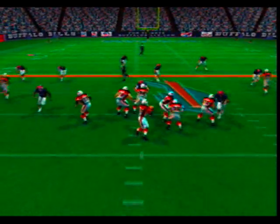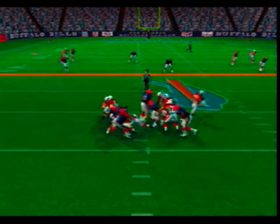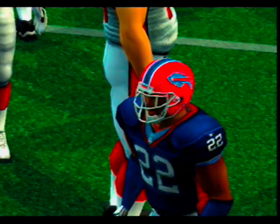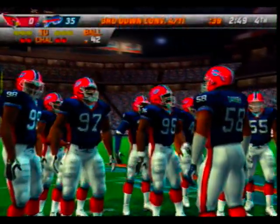Get it up. They're coming with the blitz. He can't escape. You got to give a lot of credit to this defensive line. They got a good push in the middle, and he was right there to bring him down.